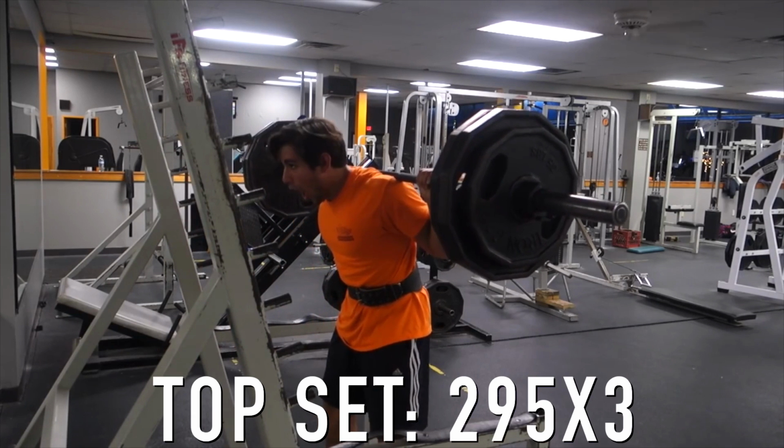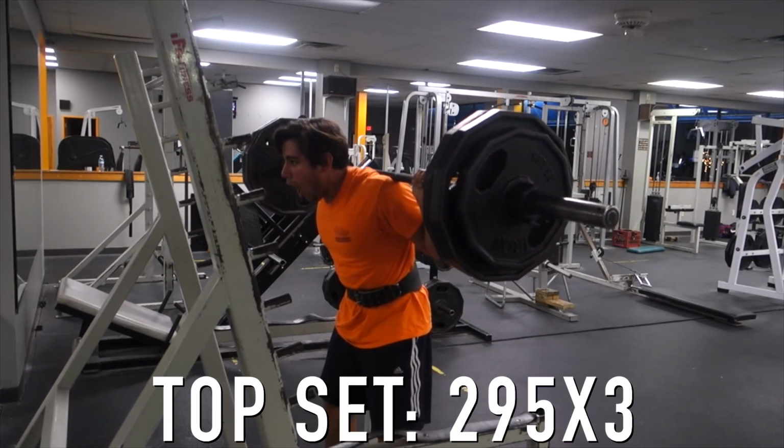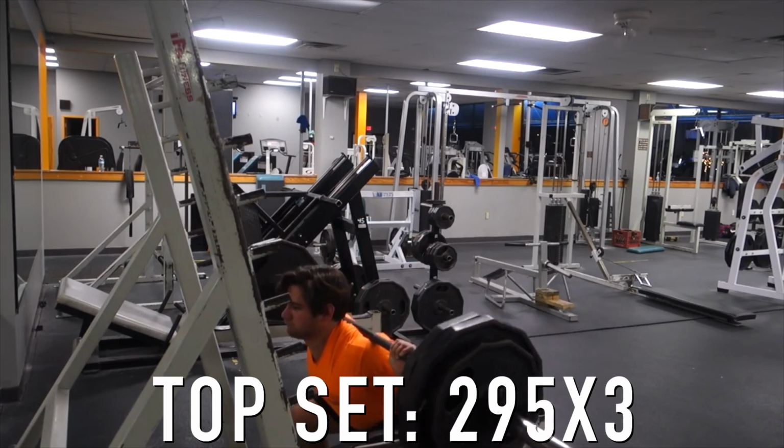Everybody's body mobility is different, especially when it comes to a complex movement like the squat. So do what works best for you, which might even be a hybrid, by the way, not just one low bar or one high bar. So figure out what works best for your body.